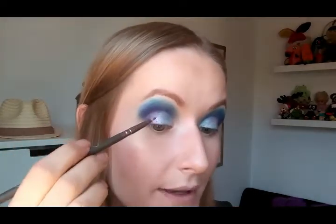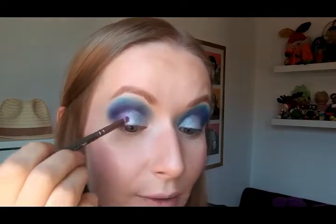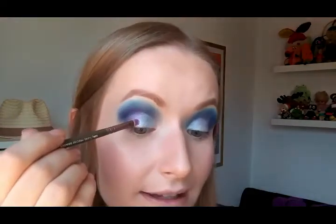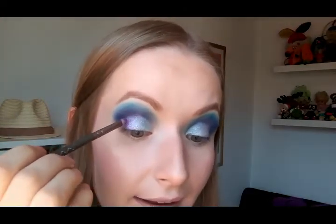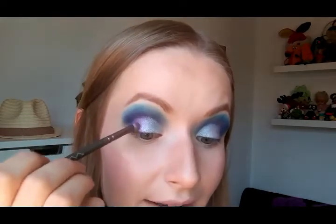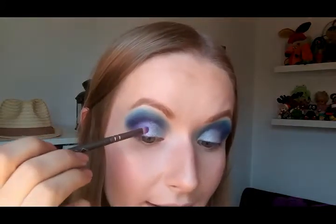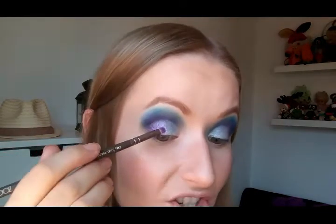Okay, let's see. When I decided which color I want to put next, I wished there would be a little bit darker shimmer, because I like to make the first shimmer a bit brighter and the second one a bit darker. And I feel like all the shimmers in here are pretty bright, there's none really on the dark side. Okay, so this one goes on a little less opaque than the Opal. I would say it's even more of a satin finish than actually a shimmer.